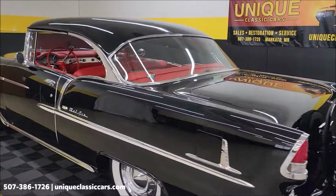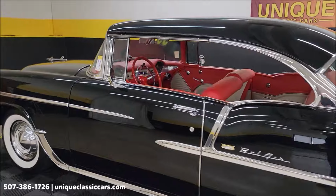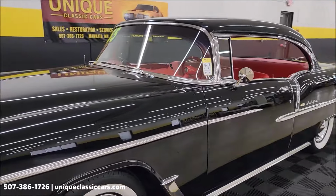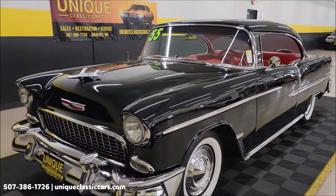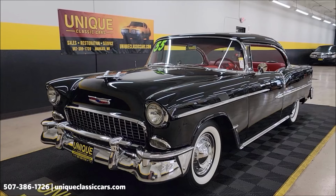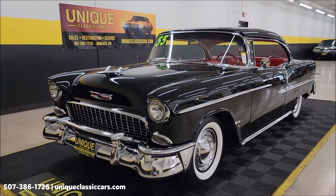Sounds good and looks good. This car's been well maintained. It's ready to go. Turn the key, go have some fun. Local roll-ins, cruise-ins, local shows. I guarantee you this one will take home some trophies. Let me go ahead and pause this. Let's get this hood popped, check out that engine bay.